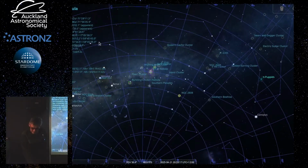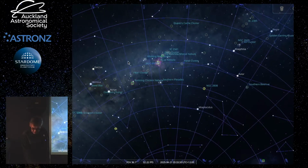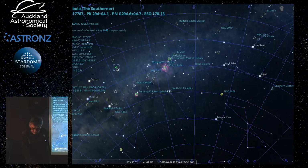Now, we want to move instead in the Centaurus direction, although Centaurus does actually curl right around the Southern Cross. So there's one object that I wanted to mention that's still in Centaurus, but on this side of it. If we zoom in, it does show it there. See the little green symbol there, the symbol for planetary nebula. And this one is called the Blue Planetary.